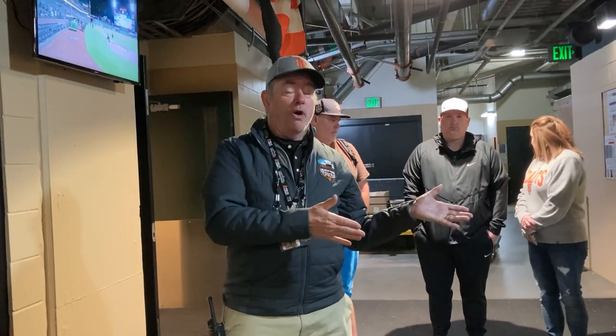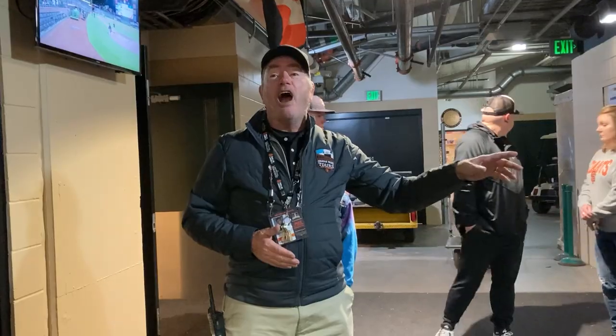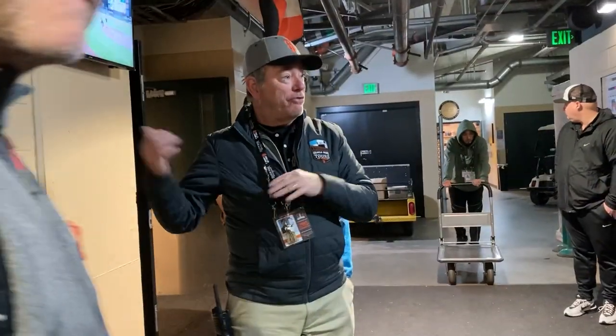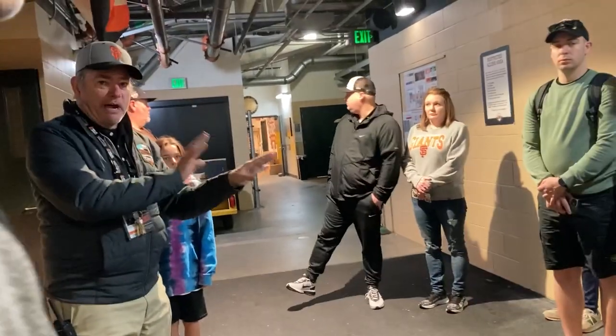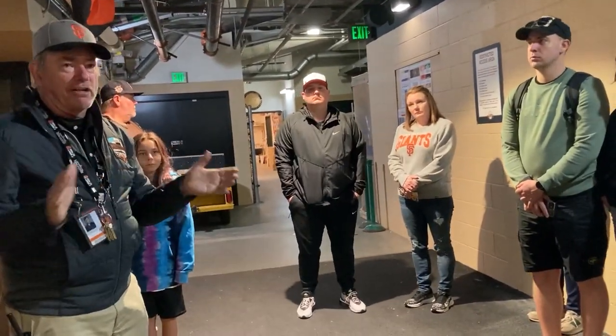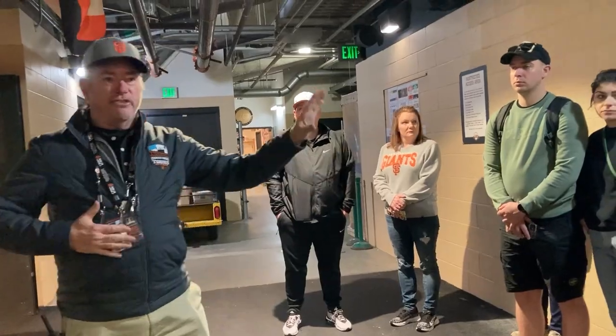This is the home away from home for players, and they can spend 8 hours in the clubhouse before they actually go out on the field. So there's all kinds of things that they might want to do back there, and our clubhouse manager does what he can to facilitate that.